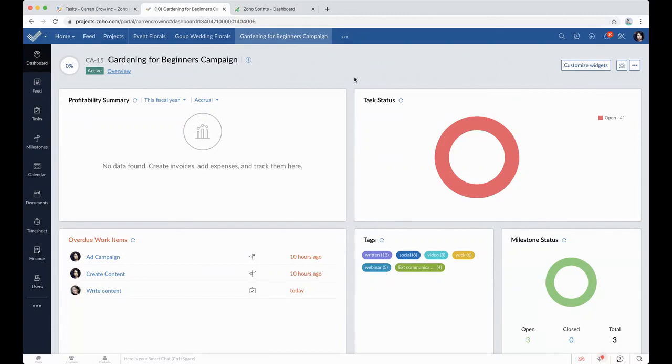Because it will tell you if there are any fires you need to put out, and it will tell you if you're generally going in the right direction. But you're not going to spend that much time here.